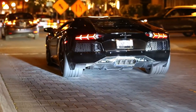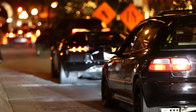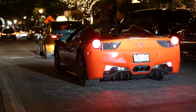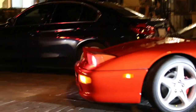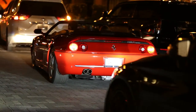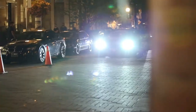That's so mean, dude. With tan interior. Oh, gold wheels. It's not Dino. Okay, have a good night, man. So sick. So it's not Dino or? No, it's an F1. It's paddle shift. Yeah, I know, it's been here all day.